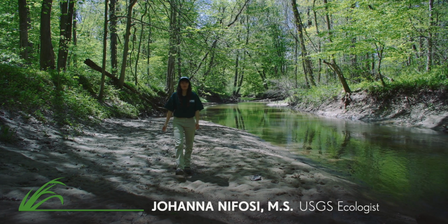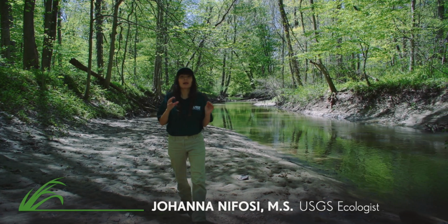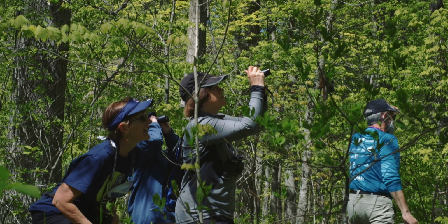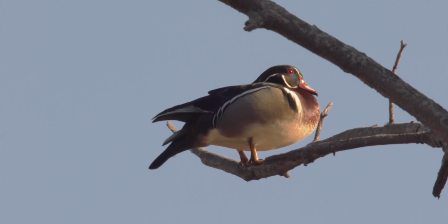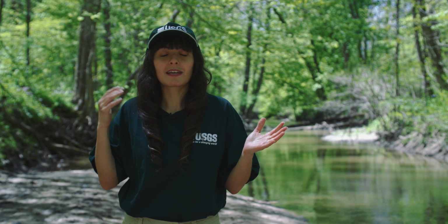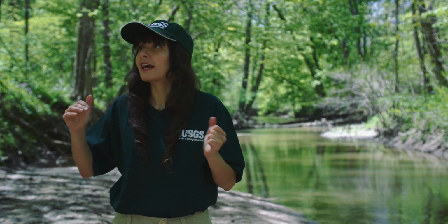This river is very important because it attracts very specific types of birds, like you are not going to see in the middle of the dunes, for example. You have riparian birds like kingfishers and wood ducks. This place is a little bit retired from the dunes, so it's not directly influenced by the wind off the lake, and that makes it kind of protected.